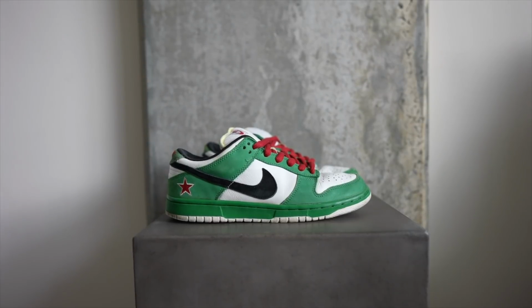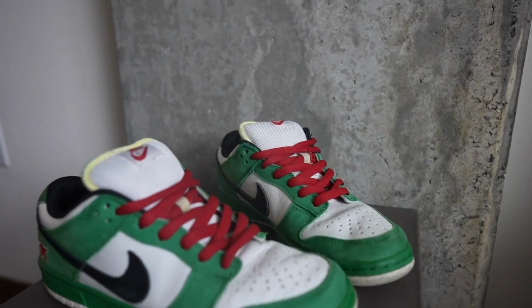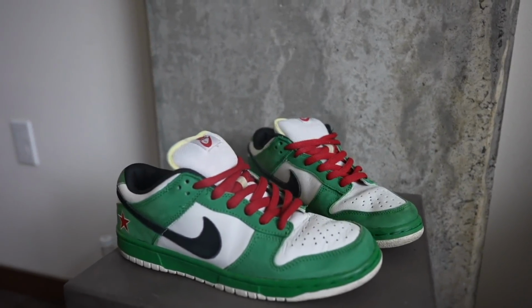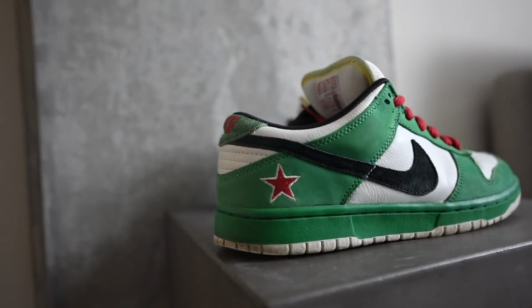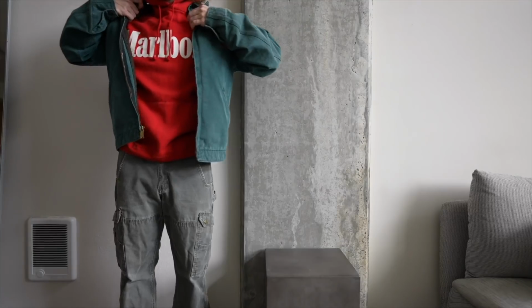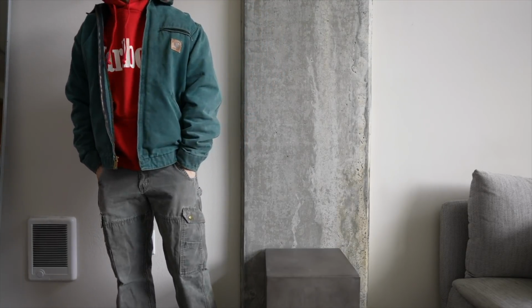And for the first sneaker, we have the 2003 Heineken Dunks. Now, this is an unofficial collaboration, although you can clearly see the inspiration with the recognizable Heineken red Starr logo on the back of the heel, the Kelly green paneling throughout, and then of course that beautiful side detail, that black felt swoosh.